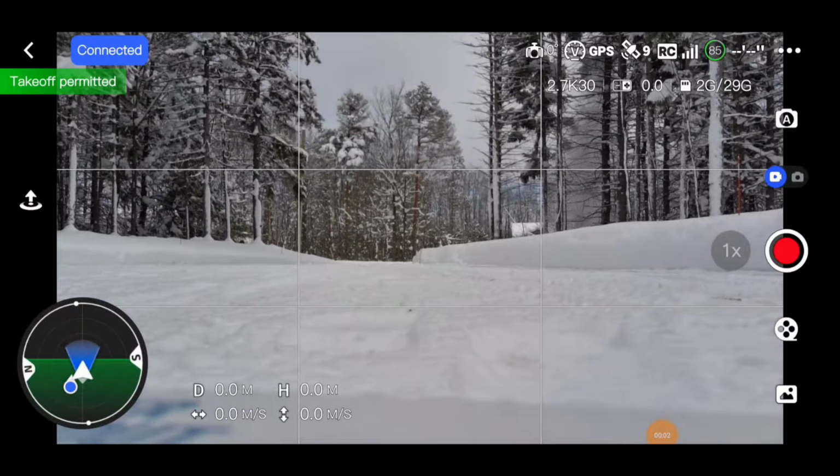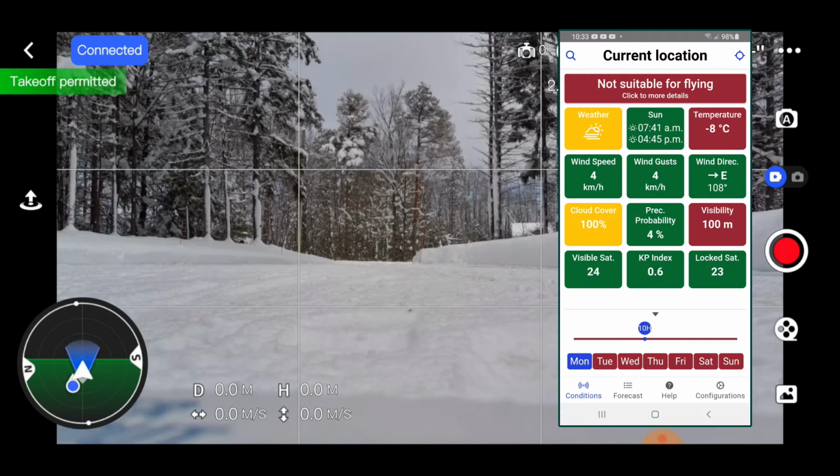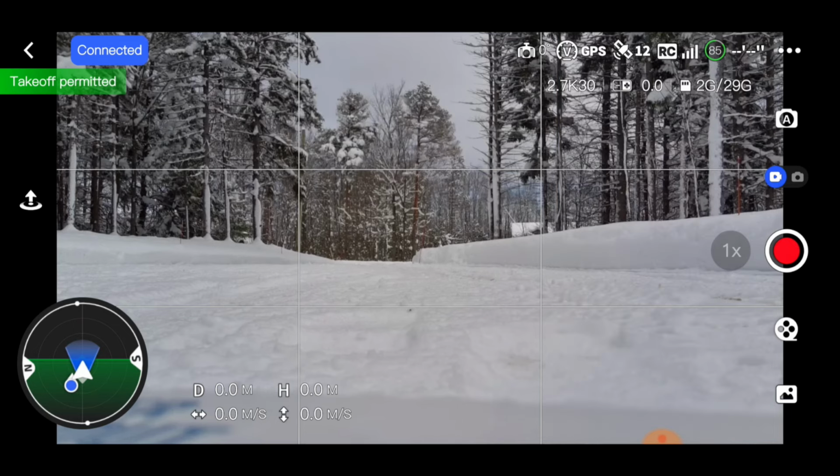We're here outside. It's minus 8 degrees Celsius. We have the Potensic Atom 3-axis gimbal model, and we're checking this against the Fimi Mini 3. We just had the Fimi Mini 3. You might have seen that in the last video. And we have the same day, December the 2nd, I guess it is, about 11:30 in the morning. And we're going to see how this looks.